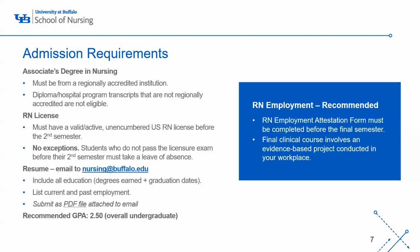Since this is a recommendation and not a requirement, if you are not yet working as a nurse by your last semester in the program, that's totally fine, and we would just work with you and your faculty member to determine an alternative option for how you will complete that project. Most students, if not all, are typically working as nurses by that point, so that isn't something that you would need to worry about at this point.